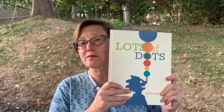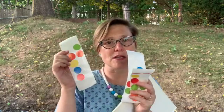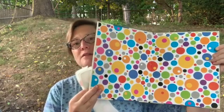And in Lots of Dots, I have for you some dots stickers. And so there's a whole package of stickers in your bag that you're gonna use when we get to Lots of Dots. And this is the inside cover of Lots of Dots. I think that's a really exciting inside cover. Kind of wish I had wallpaper like that sometimes.